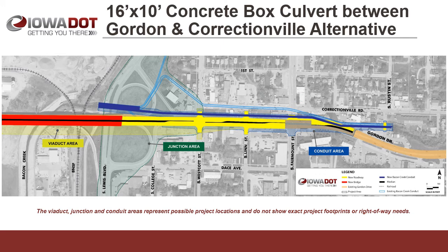16-foot by 10-foot concrete box culvert between Gordon and Correctionville alternative. For this alternative, the south conduit under Gordon Drive from Lewis Boulevard to Ruston Street would be replaced and located between Gordon Drive and Correctionville Road with a larger structure to capture Bacon Creek stormwater runoff at the Ruston Street inlet. Because the culvert would be shifted north, right-of-way would be needed from properties located between Gordon Drive and Correctionville Road.